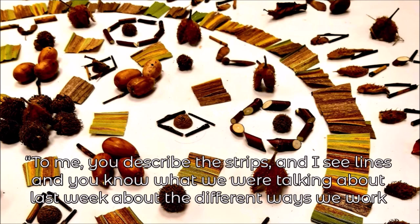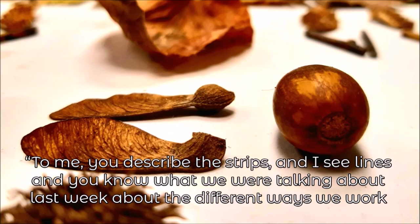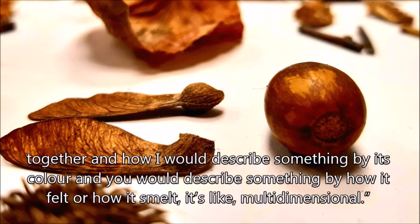So it's that, you know what we were talking about last week? The different ways, so we worked together, didn't we? And how I would describe how something was by its colour and you would describe something by how it felt or how it smelt. Yeah. And those are sort of like multi-dimensional.